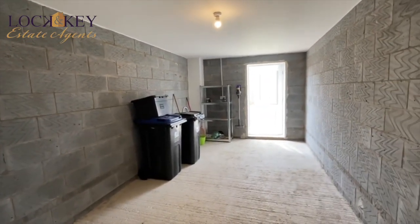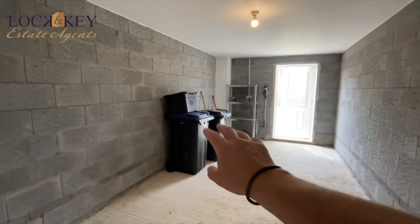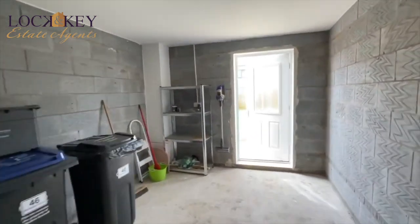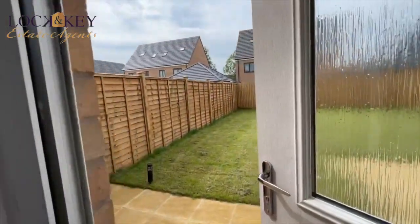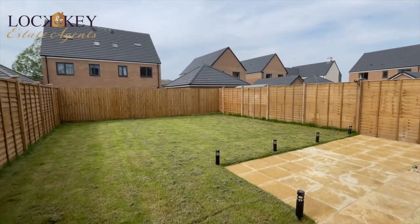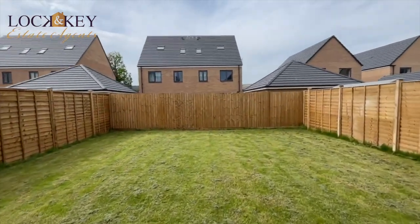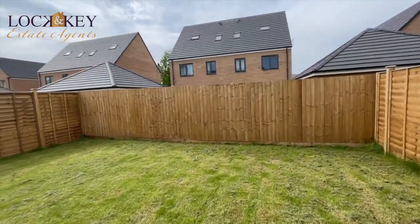And the other thing which is really good, again, we mentioned it before, even though you've got side access to the property, the nice thing about this property is the fact that you've also got a personal door here as well, so you can get your garden equipment out from here. And then you're out into this nice, lovely sized rear garden. So I'm just going to walk a little bit further up to this fencing and then summarise really what I think is a really, really decent buy.